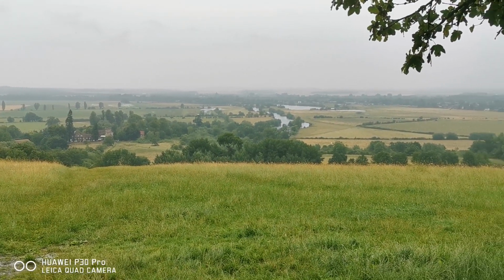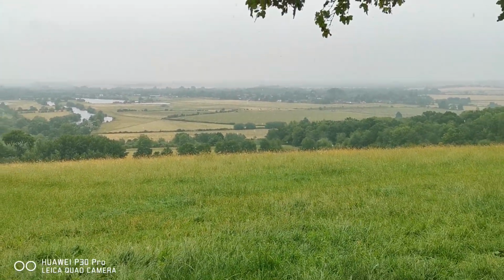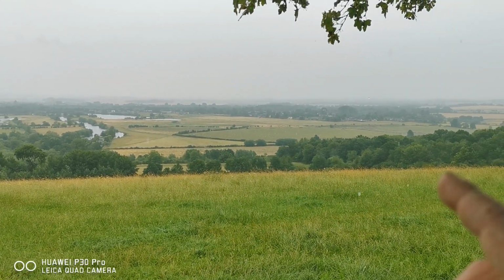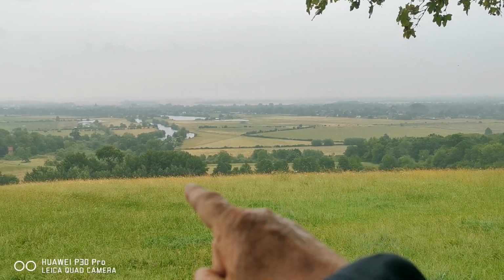Down below me here is Little Whitnam, and you can see, for those of you on YouTube, the River Thames snaking off into the distance, and this whole area in front down here, the River Thames forms an L shape, as we said in a previous podcast.